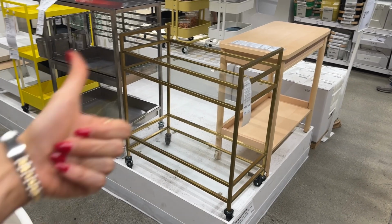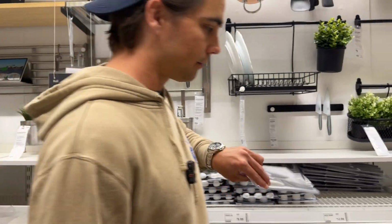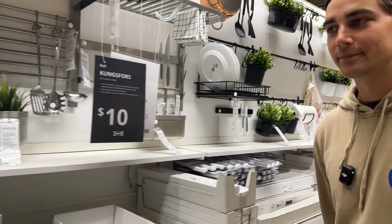Bar parts. Don't come by these. Why? I don't trust you with sharp things. Or power tools.